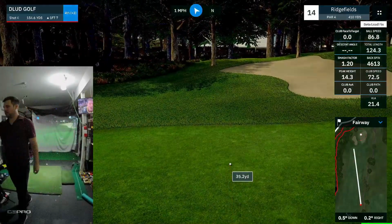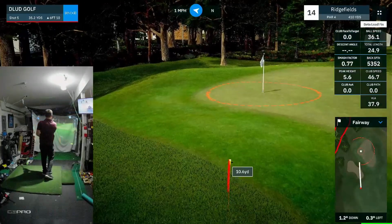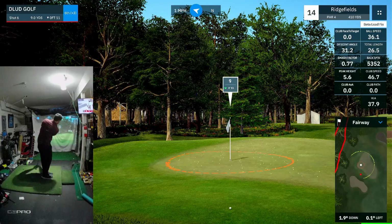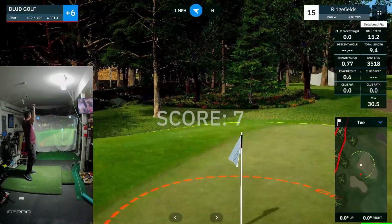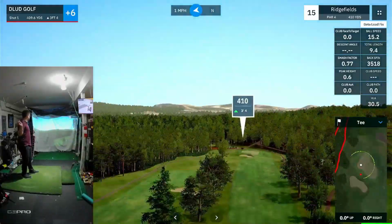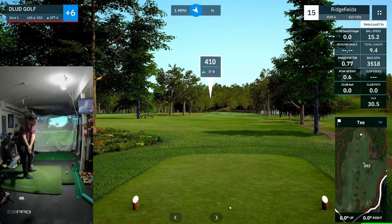That was a massive chunk. Ends up 35 away. Doing something weird with my hands there, trying to saw it off when I should just let the club do the work, man. Nine remaining, and that's going to sit in there at least. With the out of bounds, that's a 7. Little triple bogey. Gets us all the way back to +6, after clawing a good back 9 there to start.